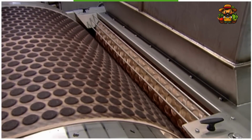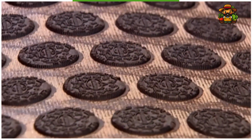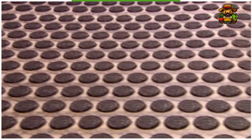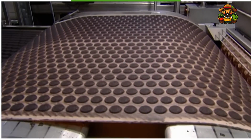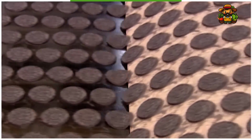The dough is rolled into thin sheets using automated rolling machines. Next, the dough sheets pass through custom-designed molds that stamp out the iconic Oreo shape and logo. This process is incredibly precise, ensuring uniformity in every cookie.